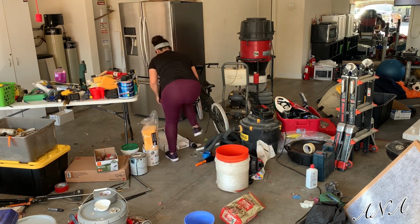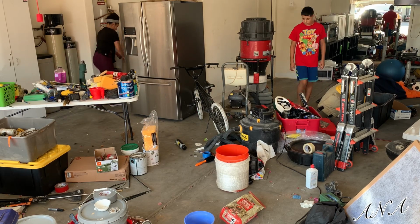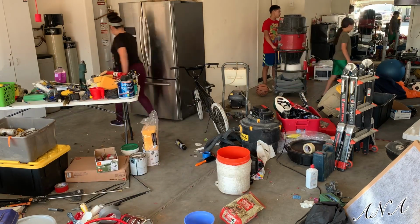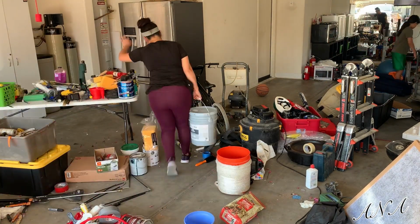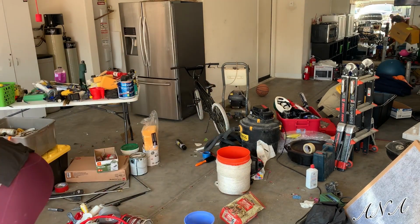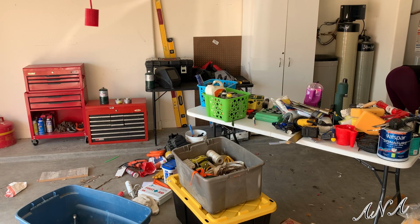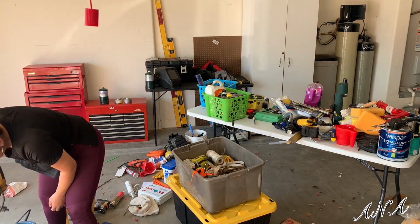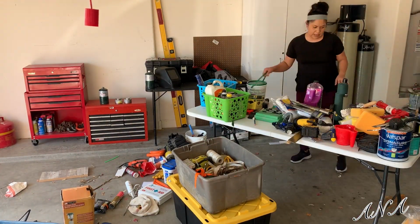I did keep a few items inside of the garage just because I still have a lot of leftovers from the flooring and the backsplash that we put in the kitchen, and a lot of paints that we are still going to be using inside of the house and also in the garage, because that's one of the plans that I have for this garage. I'm going to paint it, but I still have to know what are the things that I need and what are the things I already have.